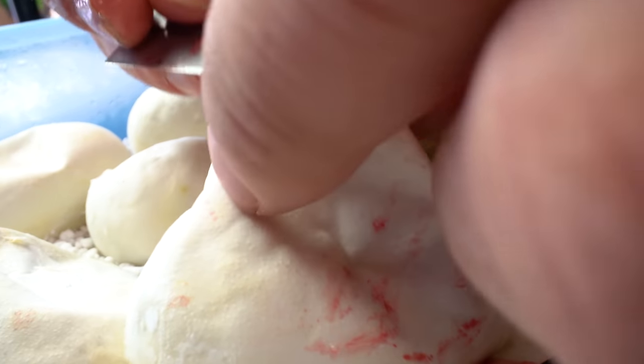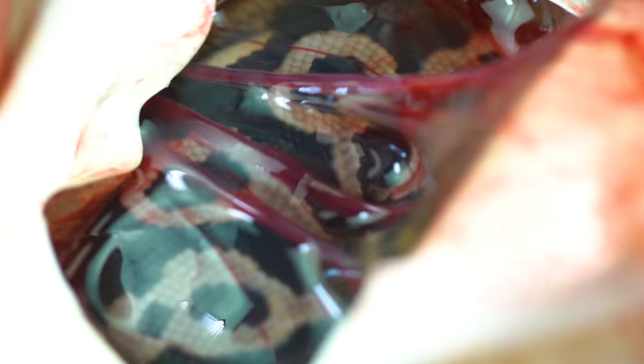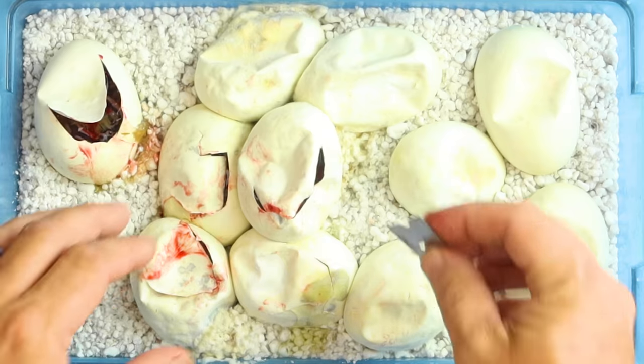Okay, we got another what looks to be a lori leopard, which is good. Again, lori leopards are great, not only for producing super lori leopards, but bringing them into other things to get other lori projects as well. So we've got lots in the docket, trust me. Let's keep moving on to the next egg.